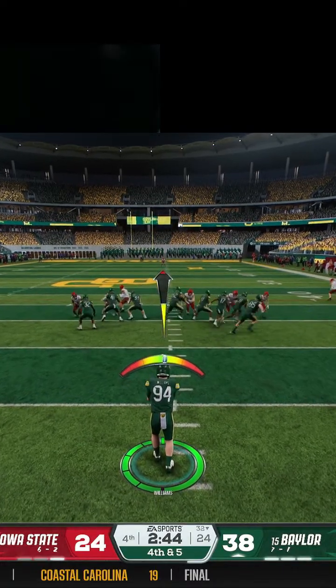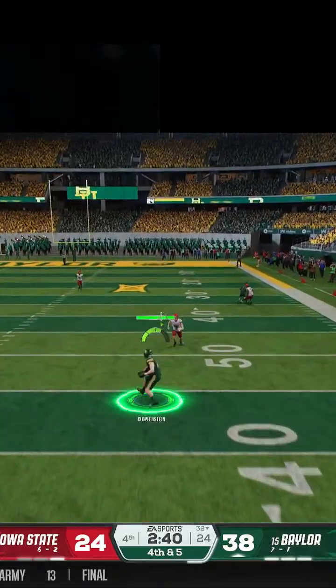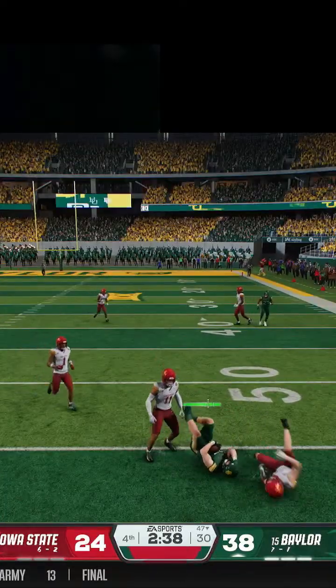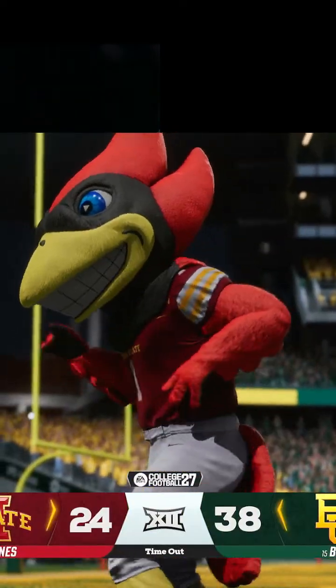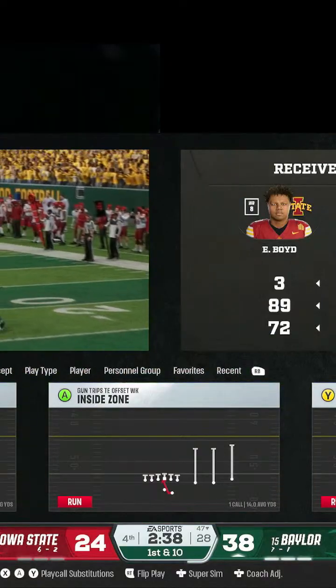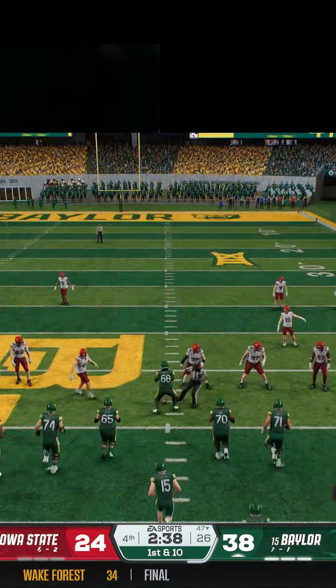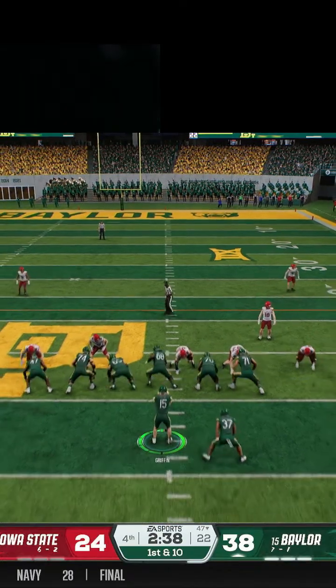They'll have to choose. It's a fake. He wants to throw. Unloads to the right. And the return team was not on high alert, and they pay for it. The fake picks up the first down. The Cyclones take the timeout, and they will have no more. And they'll have to navigate the rest of this game without being able to stop the clock.